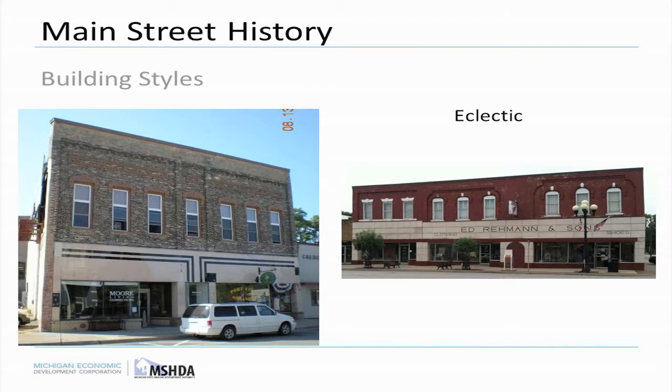Now we have what I call eclectic buildings, and these are buildings that have started in one style and then have been modified into a different style. And the secondary style of architecture may be relevant depending on if it's 50 years old and if it has become part of the building. So you may see buildings where the upper part of the windows look very conventional, and then the lower part looks more, in these instances, more Art Deco.